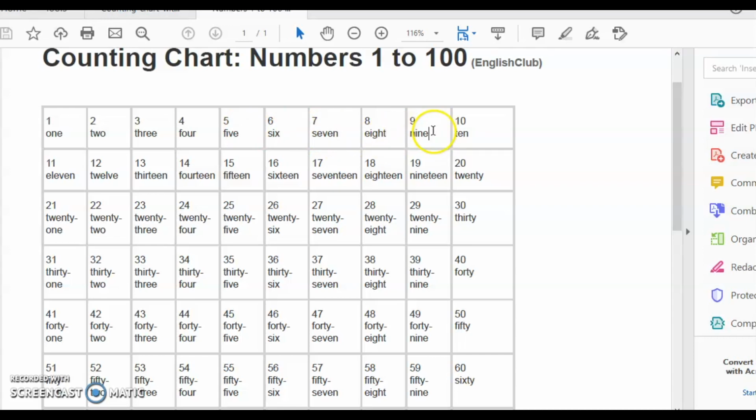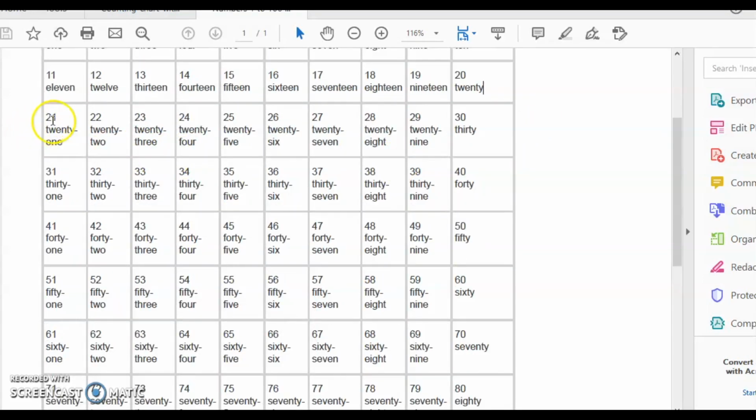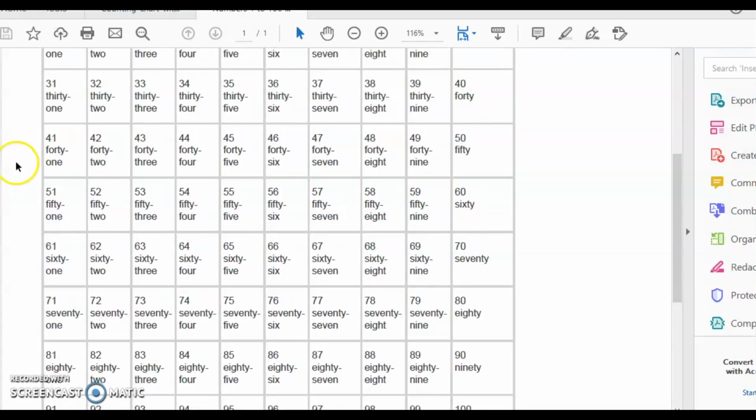1, 2, 3, 4, 5, 6, 7, 8, 9, 10. Next row, 11, 12, 13, 14, 15, 16, 17, 18, 19, 20. Very good. Next row, 21, 22, 23, 24, 25, 26, 27, 28, 29, 30. Awesome job. Next row.